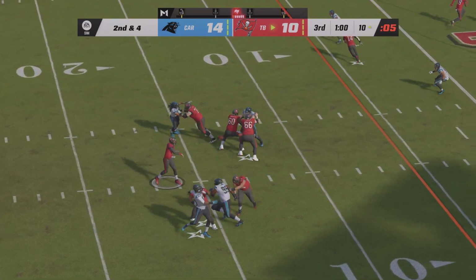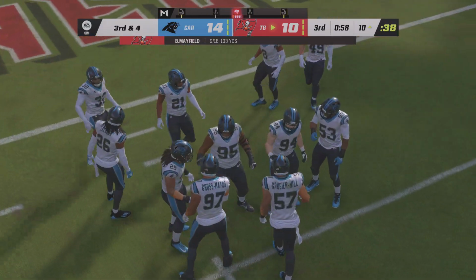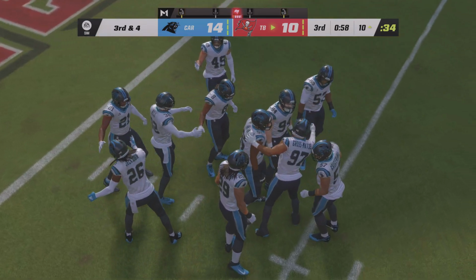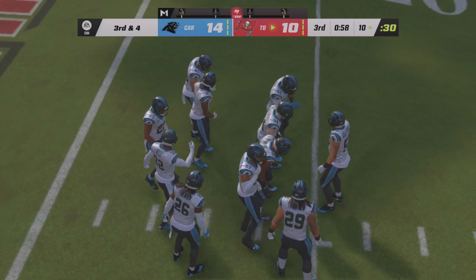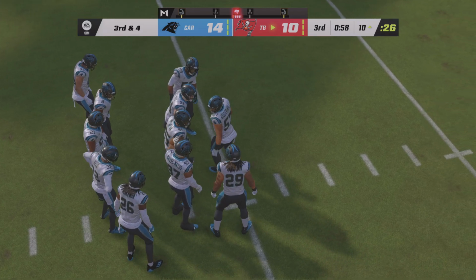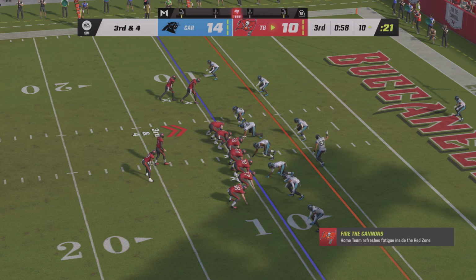Looking to throw again on 2nd down. Mayfield to the end zone, but it's incomplete. You've got to be precise with your throws, especially in this situation. You're inside the 10-yard line going into the end zone, but sometimes the emotion, the excitement, sometimes the decisions just aren't made very well because of that. Now they face a 3rd down and 4 after that incompletion on 2nd down.